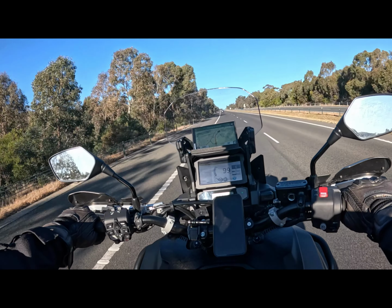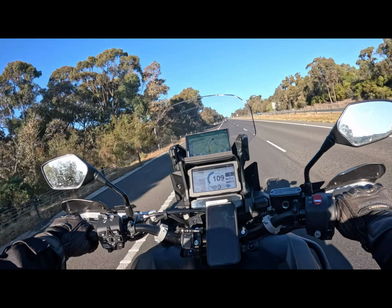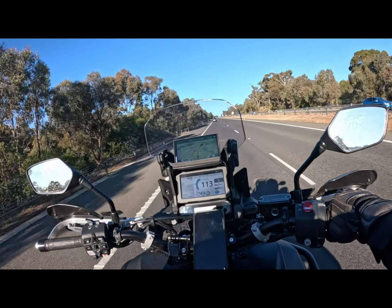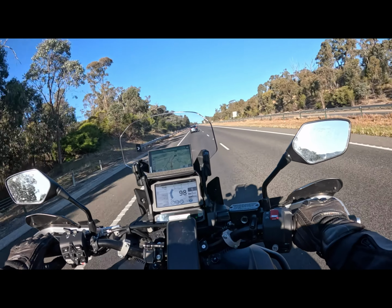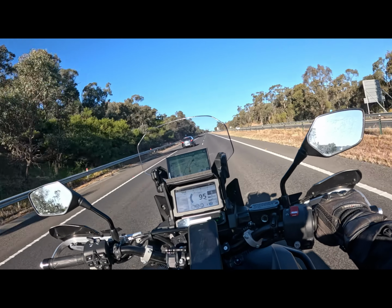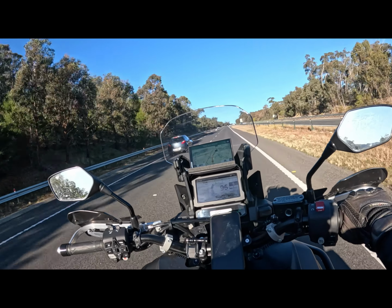Drop it back down to 5th, 4th, jump up into 5th, and the 6th. A lot of people say with Quickshifters you've got to be under load and power to use it. No, this one I find you can just be at normal speed and use the Quickshifter. There's no need to be accelerating or decelerating to go down or up. So it's pretty good.